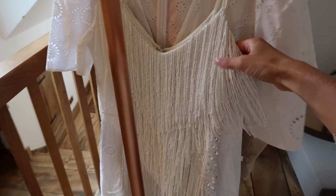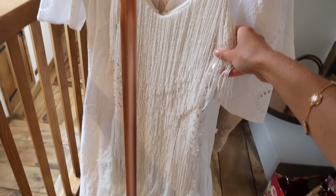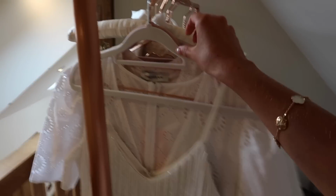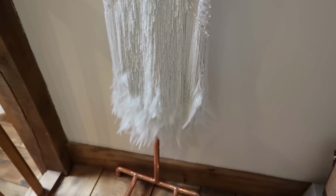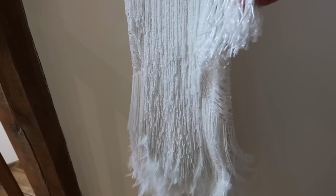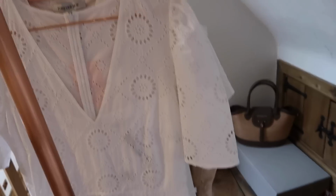Then we have got this beautiful sparkly dress, which was an option for the evening for the wedding. I think this could be a really good option for putting on the rental websites. So I'm gonna put this to the back of the rail. It's got these gorgeous feathers down at the bottom, beautiful tassel sequins, but yeah, definitely the perfect thing, I think, for a rental website.